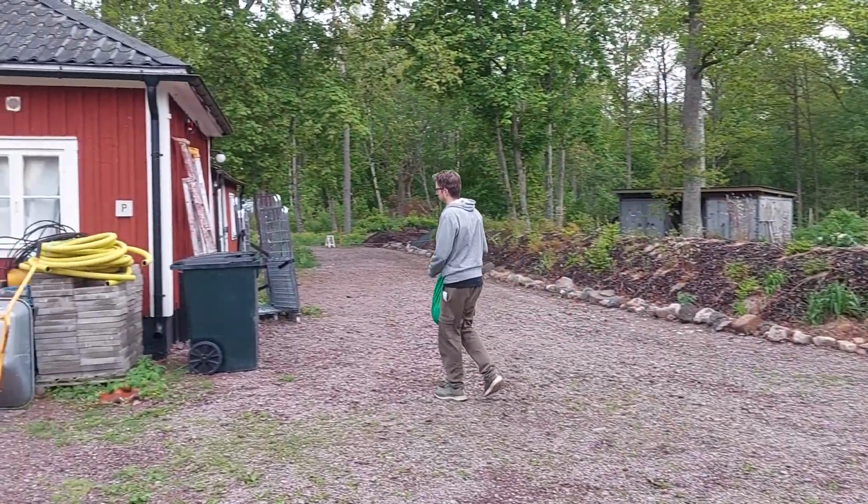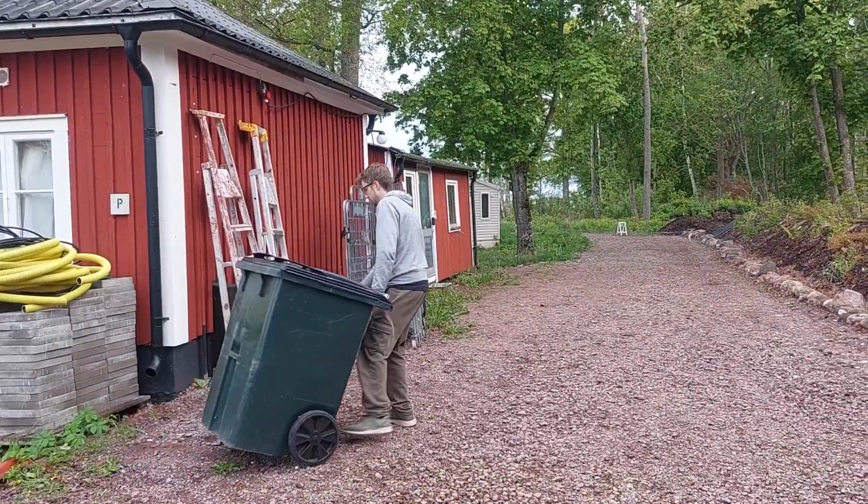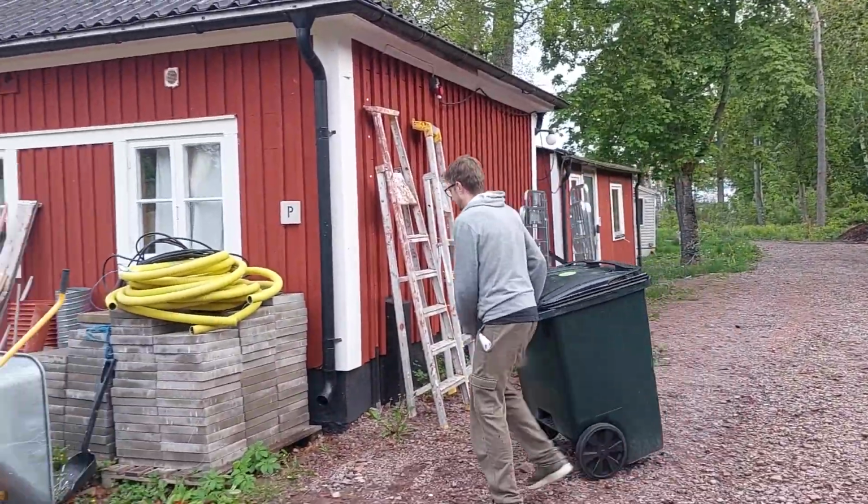We keep a garbage bin by the wall to the workshop for disposing of garbage. When it's full, roll the bin over to the area by the parking lot and bring back an empty one.